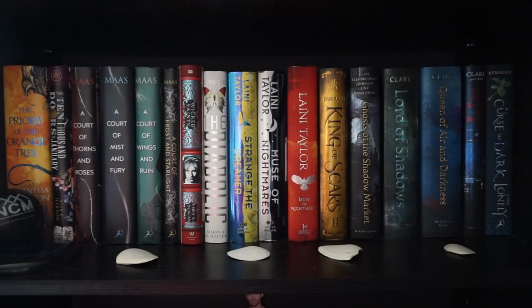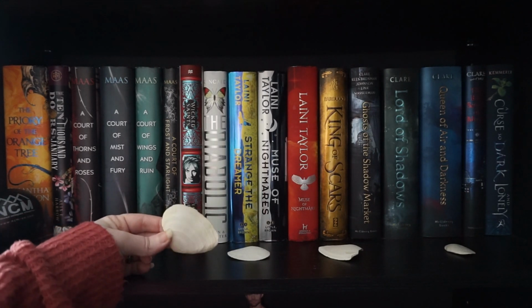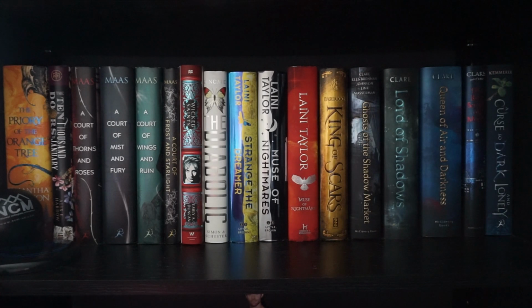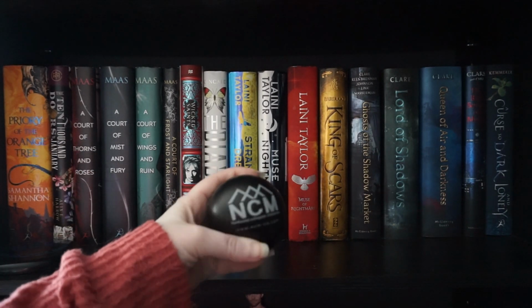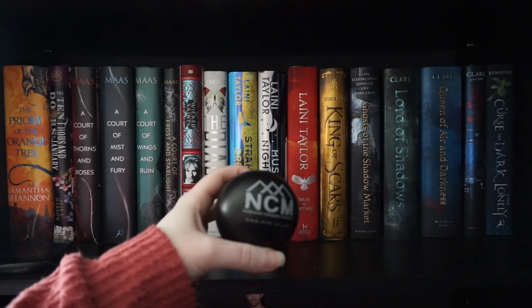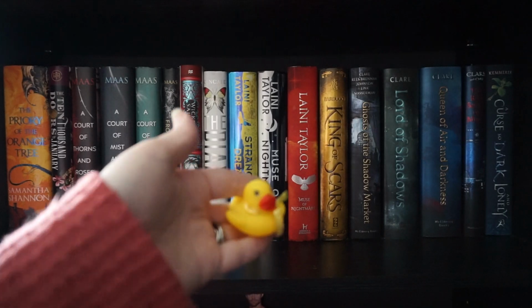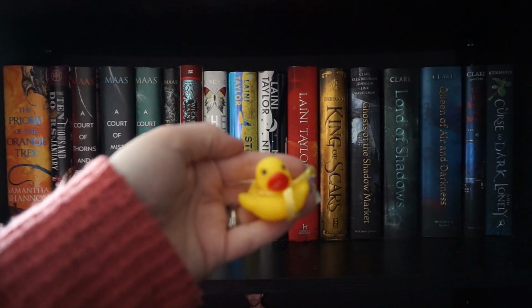Now moving right along to my second bookshelf, I just have a bunch of seashells here that I got in Oregon when I lived there and brought back with me. And then all the way to the left over here, you can barely see it, I have a stress ball from the organization I worked with in Oregon. I have a mini frisbee from the same organization. And then I have a little rubber duck from the University of Oregon.